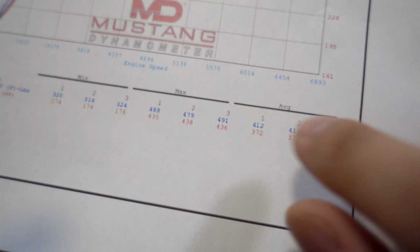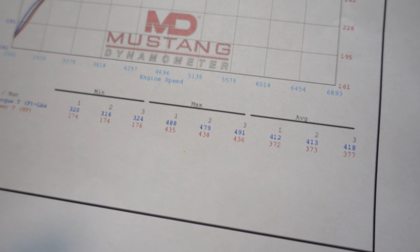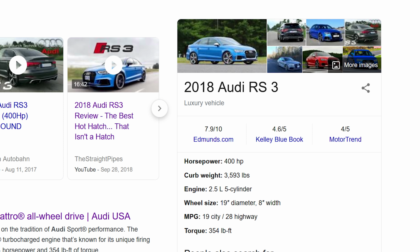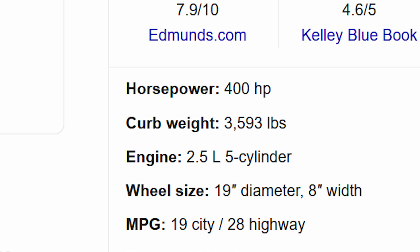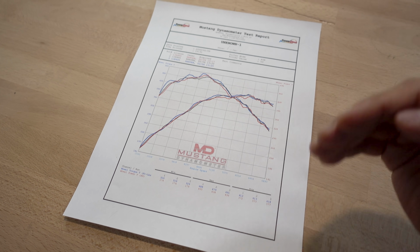I couldn't find a good torque number online, so I'm not exactly sure how much higher this 491 score is over stock. Now, bear in mind that the advertised figure for the Audi RS3 stock is 400 horsepower, but that's engine horsepower. What we measured today was wheel horsepower, which is usually quite a bit lower.